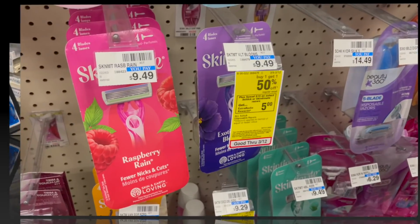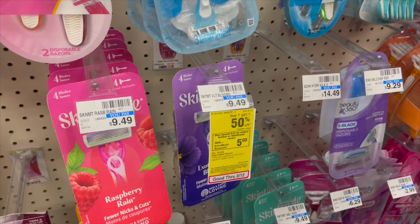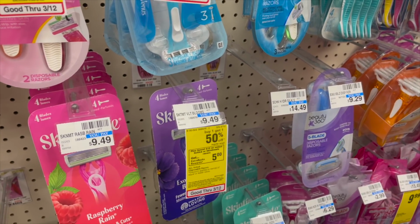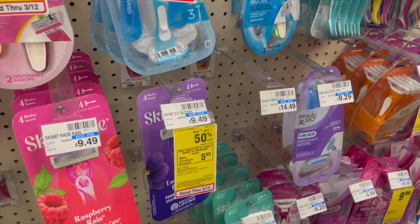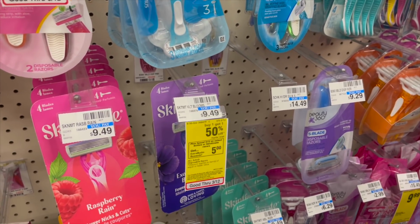All right, y'all, here's the next deal. This is going to be on the Skintimate razors. Ours are priced at $9.49, and this is going to depend on your CRTs. We're going to pick up 3. They're buy one, get one 50% off, and I'll tell you why I'm getting 3 in a minute. Pick up 3 of them for $9.49. It's going to be $23.72.